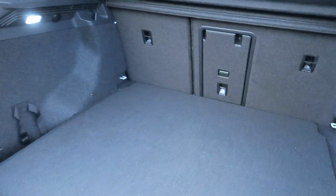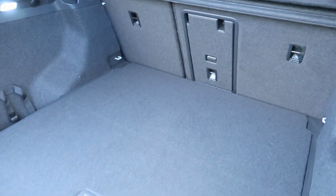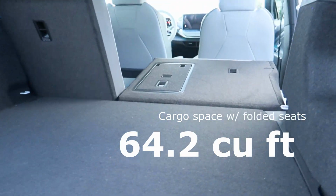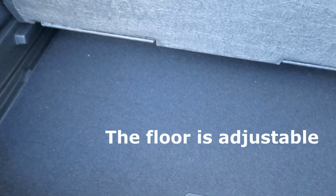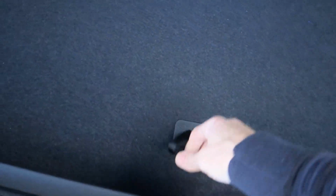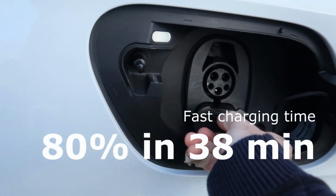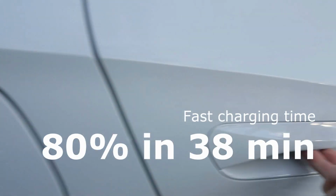Now let's talk cargo room. Very practical. If you fold the seats, you can get 64 cubic feet of cargo room, which is fantastic. Now you also get a little bit more cargo room here and the charging cords underneath. Now on the side of the car here we have the charging port. This one also has fast charging, of course, and you can go from 5% to 80% on the battery in only 38 minutes.